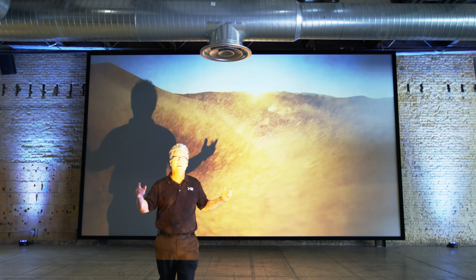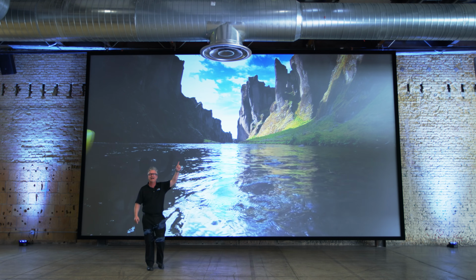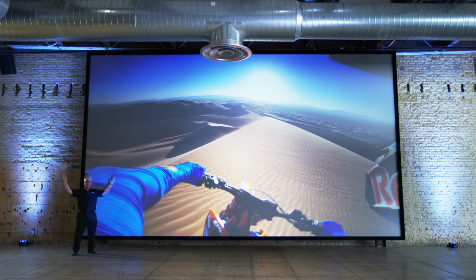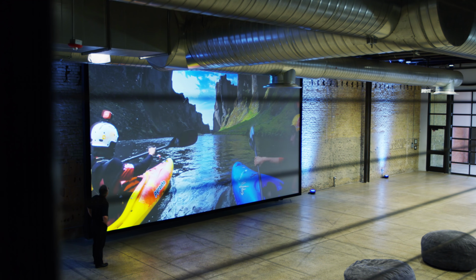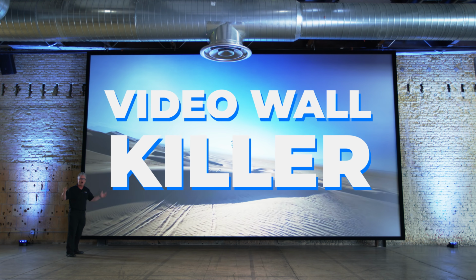Blake here, standing in front of a 377-inch screen, 16 feet tall, downtown Austin, Texas, live music capital of the world. Man, this is so exciting to be in this large venue showing off this large screen. My God, it's huge! We're so excited about having this big screen experience here at Screen Innovations because this right here, guys, is an LED video wall killer.